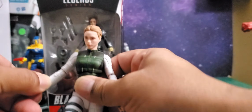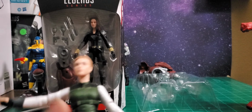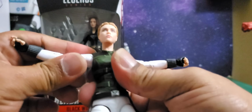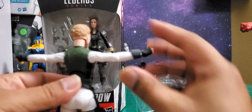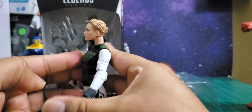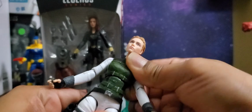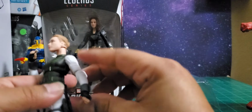So here we have Yelena Belova out of package. She kind of has that... So I think that's as far as her arms are going to go, because they're like really in there. Wow. Yeah, I do not care for this figure at all. Right off the bat, it's really okay. That's not too bad.